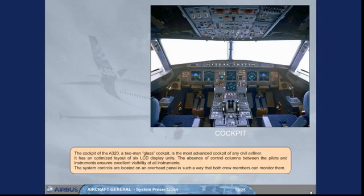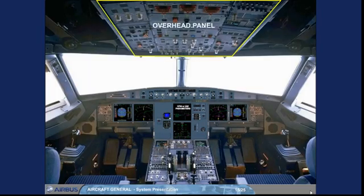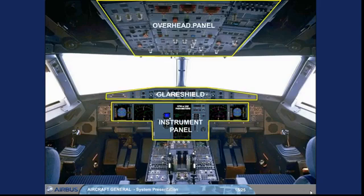It has an optimized layout of 6 LCD display units. The absence of control columns between the pilots and instruments ensures excellent visibility of all instruments. The system controls are located on an overhead panel in such a way that both crew members can monitor them. The pilot's seats are electrically or manually adjustable. All the seat adjustments will be shown during the simulator session. Click on the forward arrow to see the 5 elements in sequence.